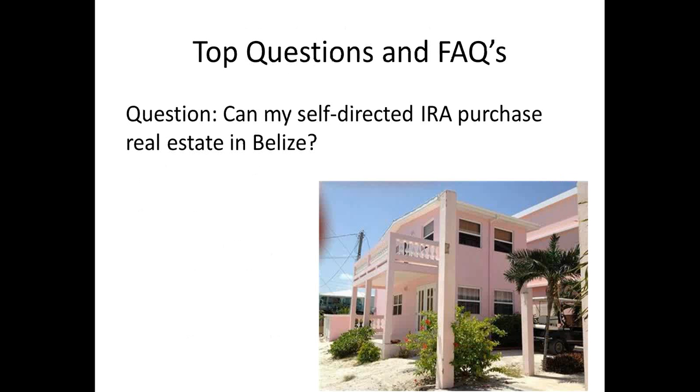And here are some of the questions that we often get on this. Can my self-directed IRA purchase real estate in Belize? Well, the obvious answer is yes, but remember, you can't use the property or benefit from it personally, which is kind of good news because it would sort of blur the lines, right? I mean, this is an investment. You're buying for investment, for your future, for your retirement. So you don't want to cloud the purchase by what you personally like or don't like.